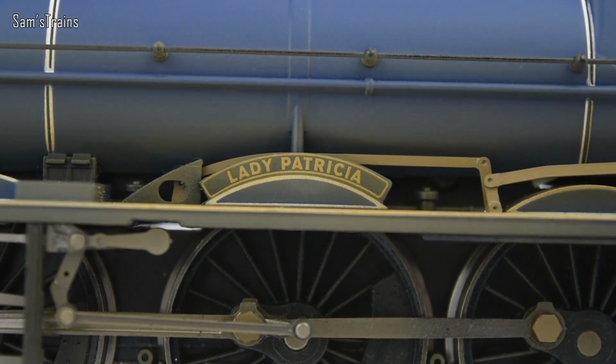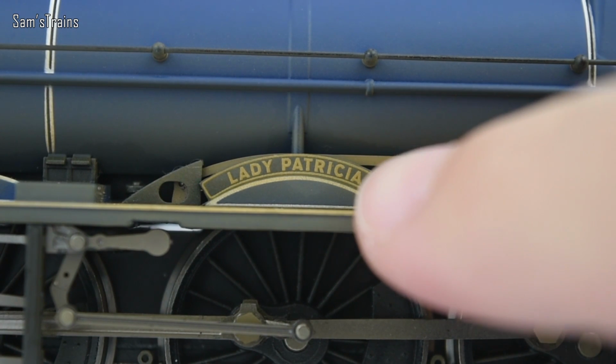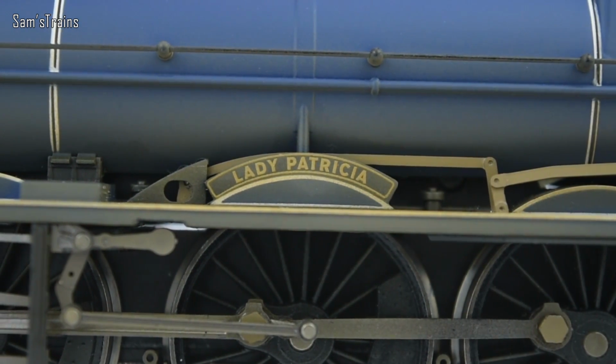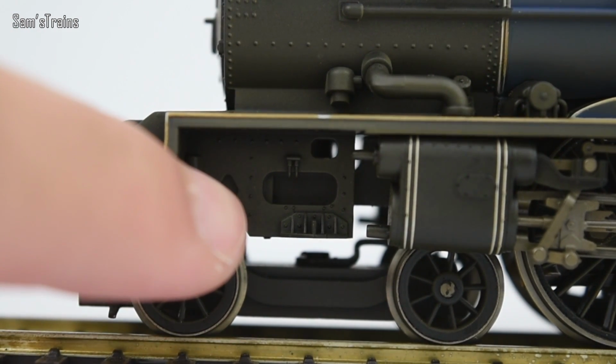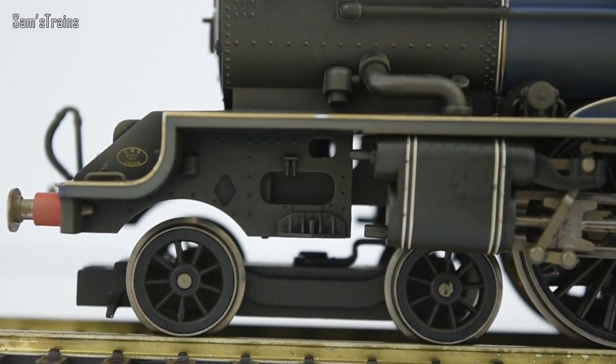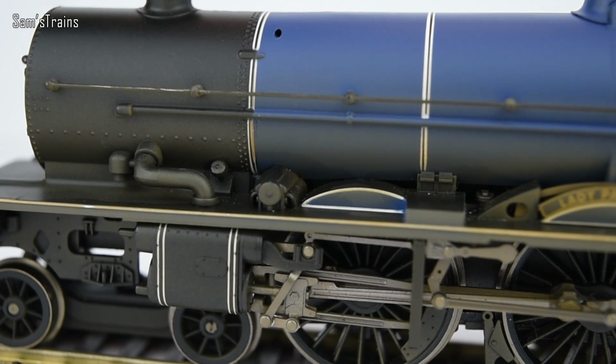The Lady Patricia nameplate is looking a little bit grubby there, but you can still read what it says, which is quite good. And the underframe is very nicely detailed as well. As you can see, even the chassis has quite a bit of riveting and detail going on, which is really, really good. And also there's a lot of detail fitted to the running board. You've got all manner of different pipes and containers and splashes and things, which are all very, very well done.